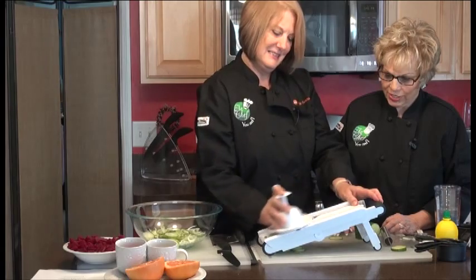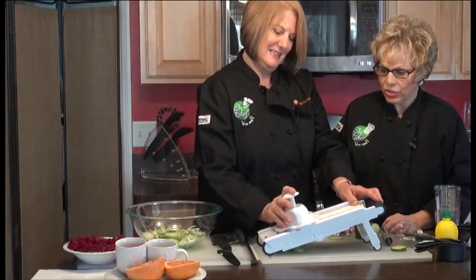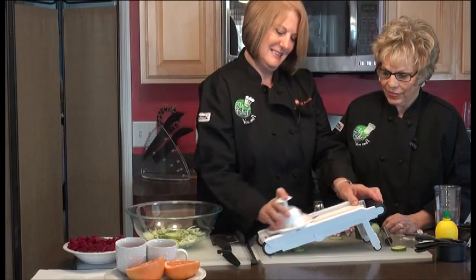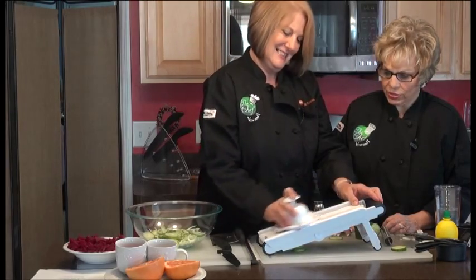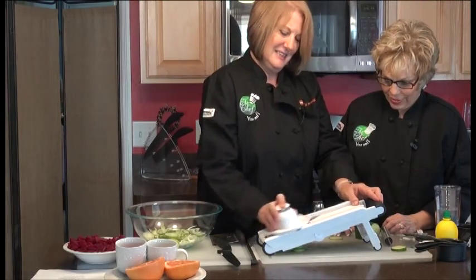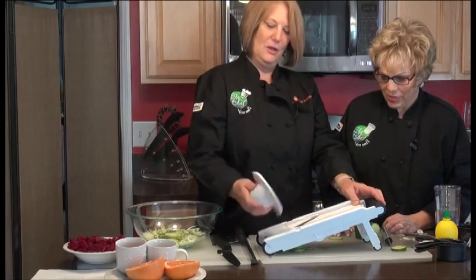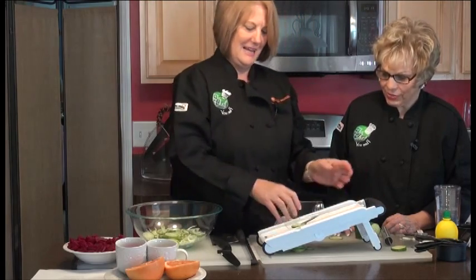Just watch your hand. Got to be careful. That's too cool. Now start pushing it down. All right, start pushing. Yeah. And then let's see how much you have left. Not too much. The secret is that back and forth, back and forth. Is that what it is? Yeah. Back and forth, back and forth. Voila. Okay, that's it. Done. Yes, you did it.